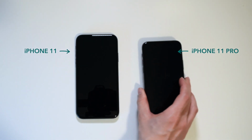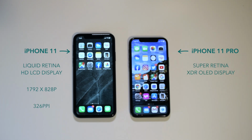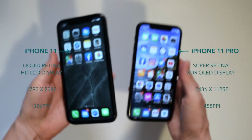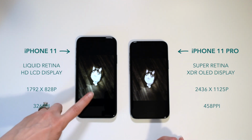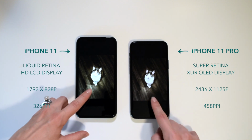Now, the display specs are different too. The 11 features a Liquid Retina HD LCD display at 1792 by 828p with 326 pixels per inch, while the Pro boasts a Super Retina HDR OLED display at 2436 by 1125p with 458 pixels per inch. Now, to be frank, both of these displays are amazing, and most people for everyday use of their phones wouldn't notice much of a difference. However, if you are into movies and photography, your eye might pick up these differences in color and vibrancy.